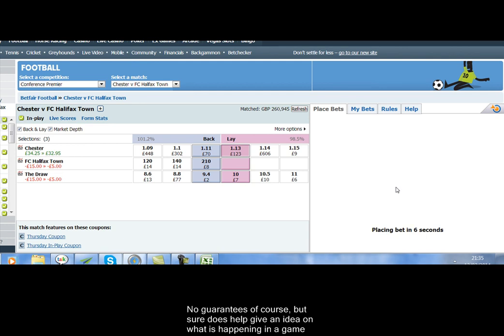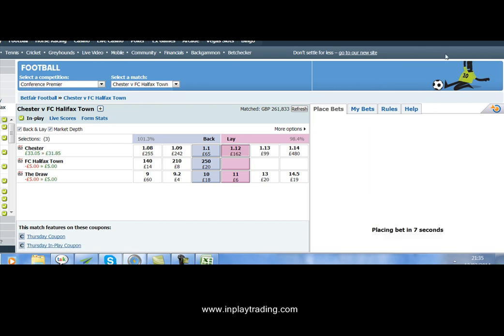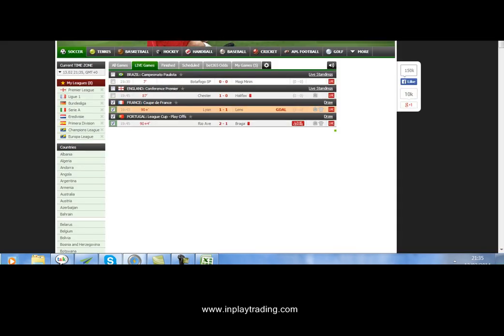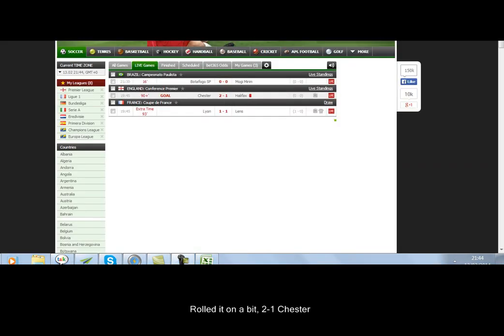So I'm just going to reduce the red a little bit further here as the game goes on. It's still 1-0. Okay, just rolled it on a little bit. Just trying to, here we go, just taking a bit of green there now if it ends a draw. Just rolled it on a little bit more.